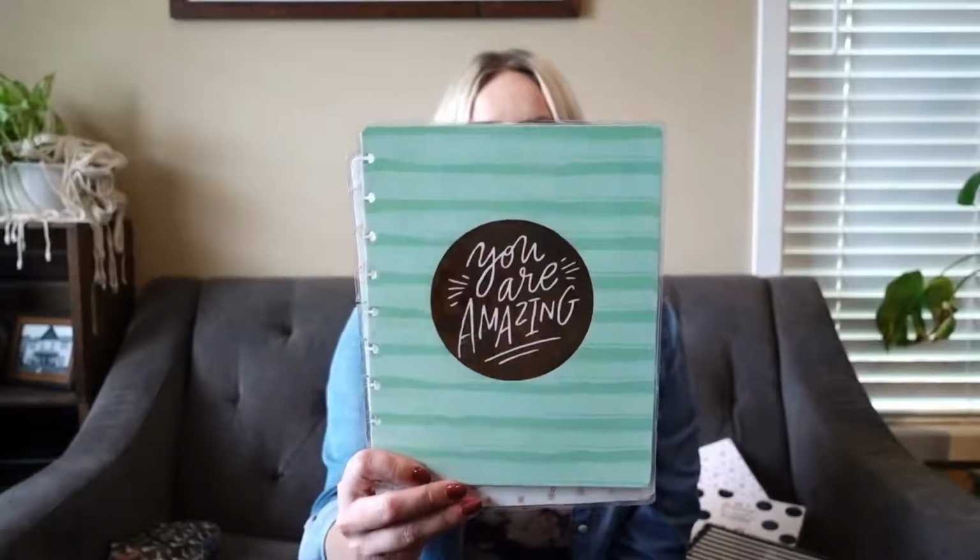Now since then, the only other thing that I have purchased for my planner is new covers. So the original cover that came with my planner was like a green kind of planner. Let me see if I have it still. I do! So this was my first cover.